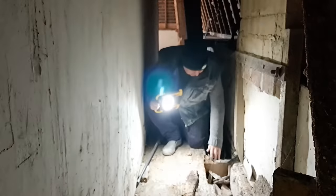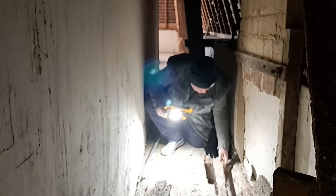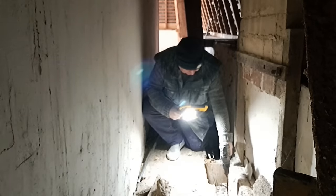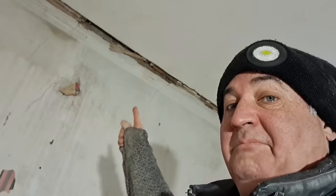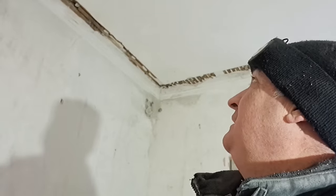Right. Where shall we go? There. Oh well, I didn't mean for that lath to collapse, but it did. Never mind. Good morning. New day. It's a little chilly in the corridor this morning.